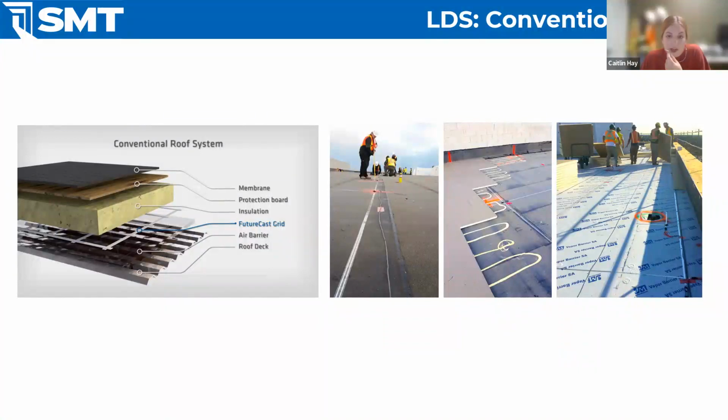When we install FutureCast, we put it underneath all the layers above the roof deck. We install it in a grid made up of stainless steel moisture sensors laid out in strips. They're sensitive to the presence of moisture and are therefore triggered when water is allowed to accumulate inside the roofing assembly. So like I was talking about before, FutureCast sends a report of how much moisture is in each square of the grid.